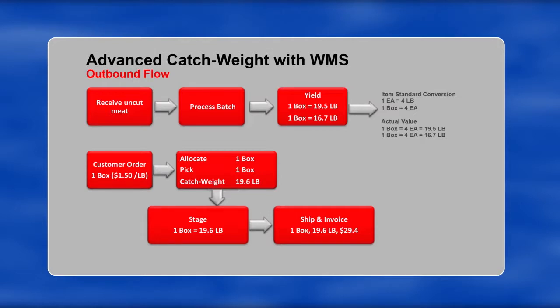So this seamless transition from one unit of measure to another unit of measure is really what advanced catch weight is all about. And it seems simple at a high level, but it's actually quite complex when you start to get into all the details. So a really nice feature added in 12.2 fulfillment area.